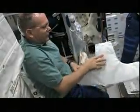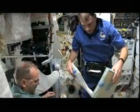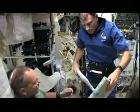And there's a view out that camera looking at Hans, who's looking out the hatch window, making sure we're flying the arm correctly. Also on Flight Day 2, we began preparing for the first of our EVAs on Space Station. This is filling up the drink bags that we're going to use in the spacesuits.